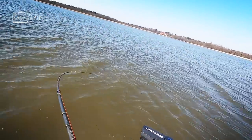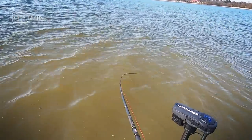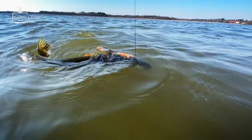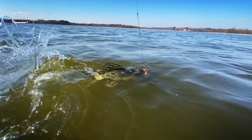Oh, nice one. Better fish, better fish. You know, I put on a shallow screw just to slow down the presentation a little. Not too big, but it was a nice fish. It was a very hard take. Beautiful pike.